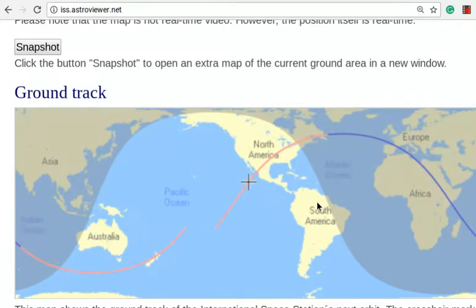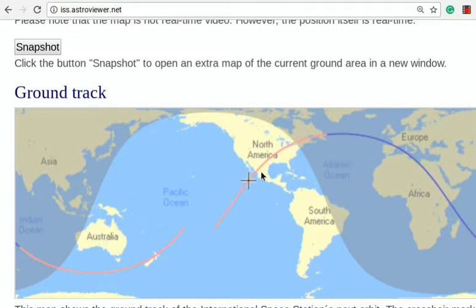Now, it looks like, if I'm seeing this right, the International Space Station is coming up right about at the tip of Texas. I'm not the greatest with geography, so I don't know quite how accurate that is, but I'm pretty sure the tip of Texas is right about here. If I've got my mouse in the right spot, I think that's about right.